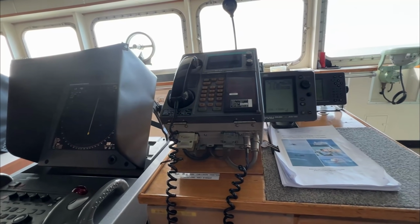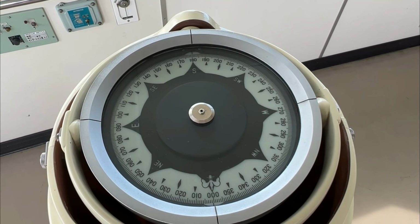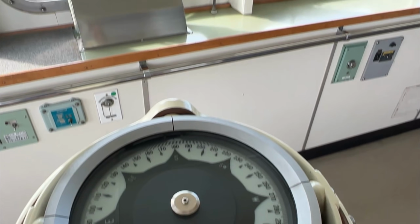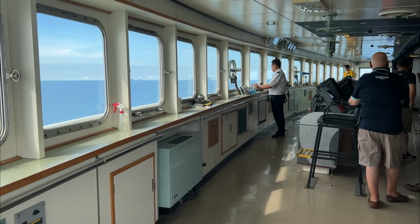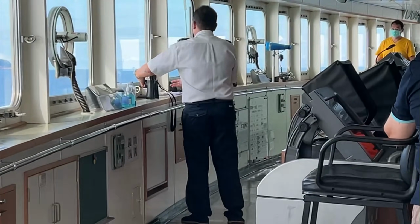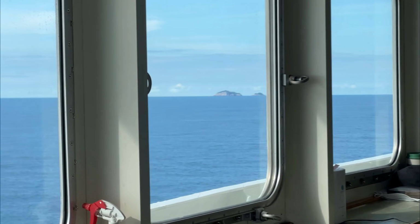Cool being up here on the bridge. I've never been on a big ship like this. It's just like what I've seen in the movies. They've got all the equipment, the gauges, everything has that nautical feel to it. It's amazing. I guess for some of you who have been in the Navy and big commercial ships it's nothing special, but for me it's the first time up here on the bridge.